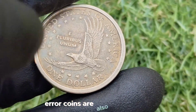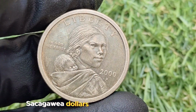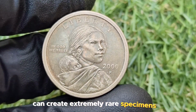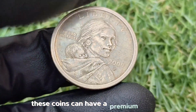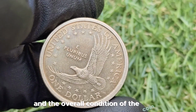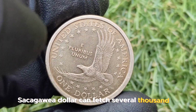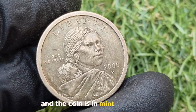Error coins are also important in the realm of rare 2000p Sacagawea dollars. Certain striking errors, such as off-center strikes or double dies, can create extremely rare specimens that are highly sought after by collectors. These coins can have a premium price depending on the rarity of the error and the overall condition of the coin. For instance, a double die error on a 2000p Sacagawea dollar can fetch several $1,000s, especially if the error is prominent and the coin is in mint condition.